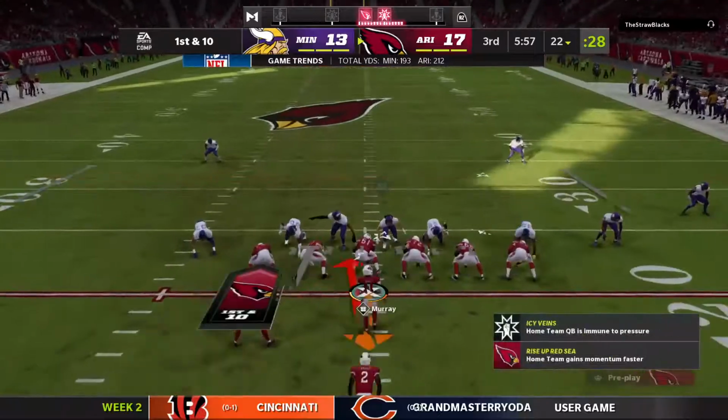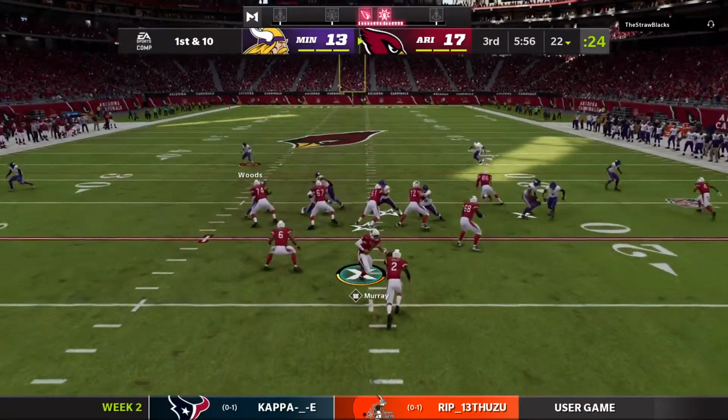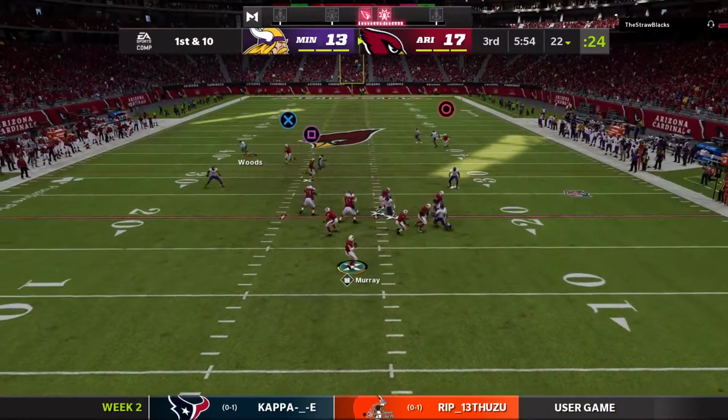Arizona's offense at the line, ready to get their drive started. And Charles, they've got the lead. Put your coaching hat on here now. What's the game plan for the second half?